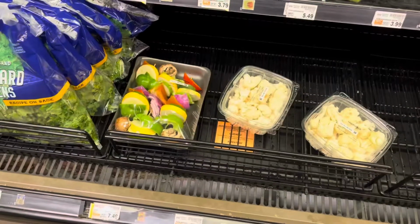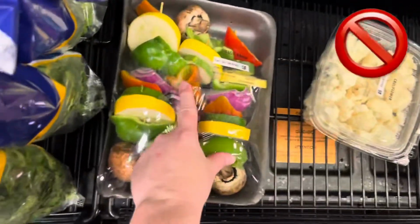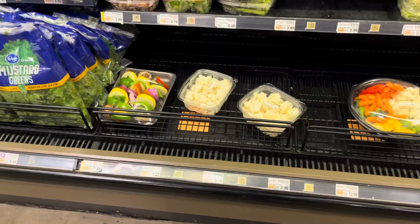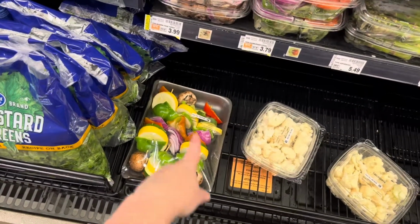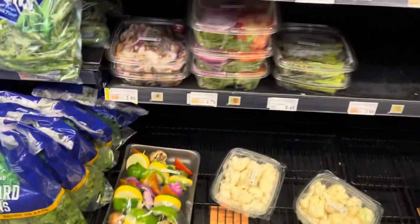It's too hot out. Here again, with these are the veggie kebabs. They are $7.49, and honestly, it doesn't even look that good. Veggies are not that expensive if you just buy just a couple that you need for that. And see, honestly, if it was us, my husband would not eat the bell peppers or the onions, and I would definitely not eat the mushrooms. So we would throw away more than half of that.